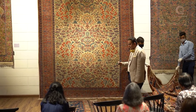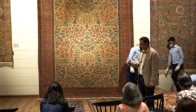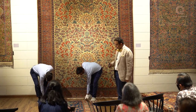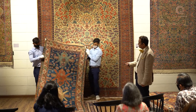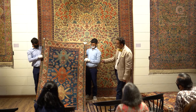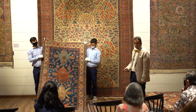These are supposed to be Eagle Kazaks. This is a Turkish style from the last quarter of the 19th century. These are four medallion eagles. An eagle is a symbol of power. So this is a geometrical representation of an eagle. And it's got great abrash. If you see the shades within the carpet, it's beautiful dye, beautiful colors.